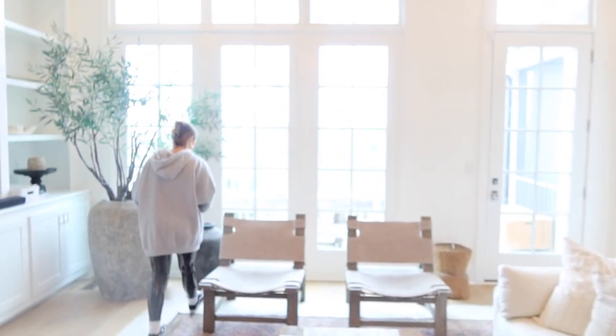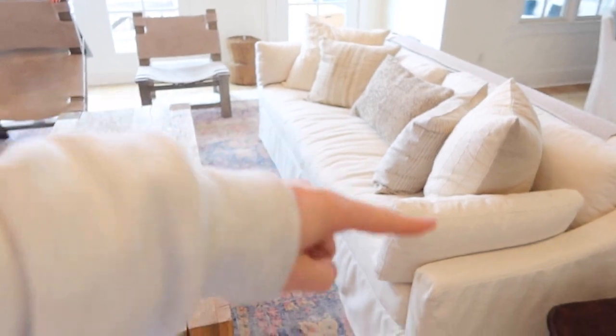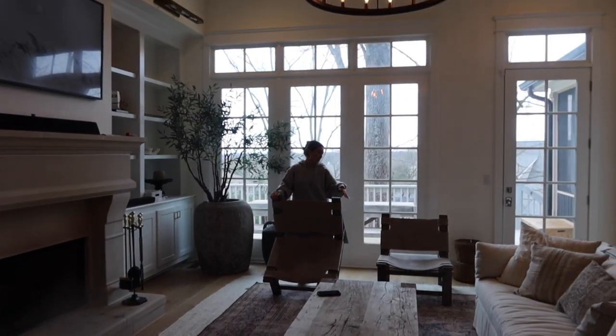Where should we move these sofas? I wonder if we'll end up wanting the new vintage sofa right here, and that over there. We'll have to see what it looks like. I think they're small, so they're going to work.